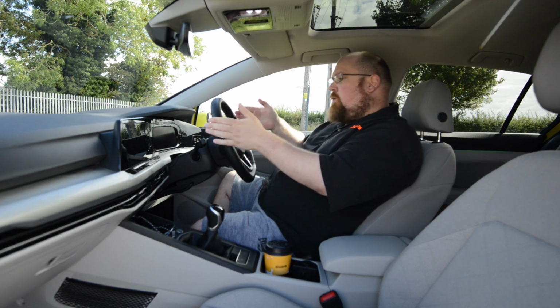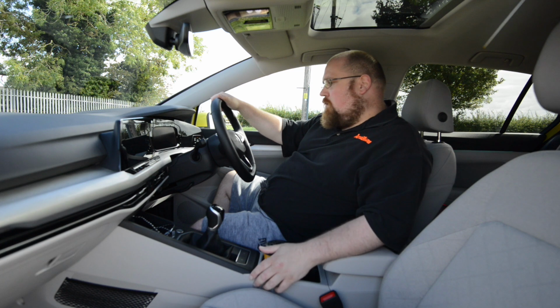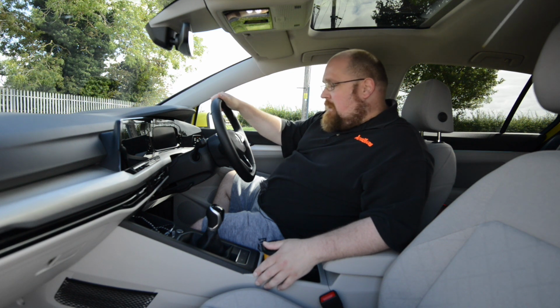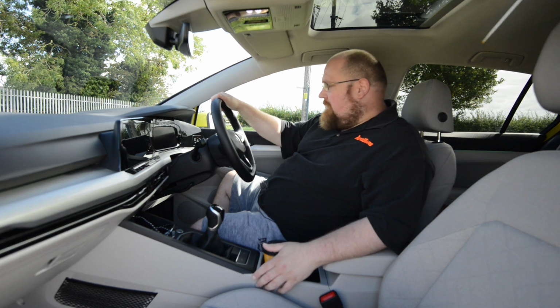And then we have got two screens here, which is what you have for your infotainment and digital driver display. They're both 10-inch screens and they are both standard on the entry-level Golf. You get things like Apple CarPlay, Android Auto and also wireless CarPlay as standard.